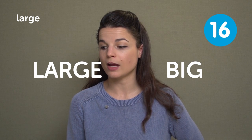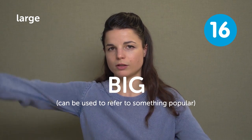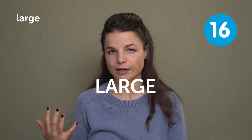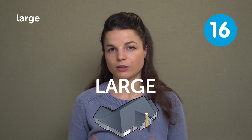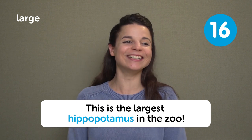The next word is large. Large and big are very much the same. I will say, though, that large is used on clothing sizes. Big is not. When we talked about big, we talked about how big can be used to refer to something that's very popular. Large is not used to refer to something that's popular. Large is used for sizing, I feel, only. So, like, a house can be large, but it's used to refer to the physical size of something. Large and in charge. Large, larger, largest. This is the largest. And the bottom is in the zoo.